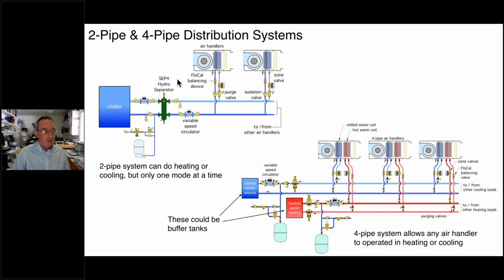We're also doing air separation. We've got a coalescing media in there. And we're doing both what I'd call standard dirt as well as magnetic particle separation. And again, anytime the system involves the newer high efficiency circulators with the permanent magnet rotors, I would certainly recommend some type of magnetic particle separation in the system. You don't want that magnetite ending up inside that circulator.